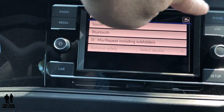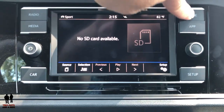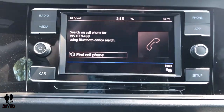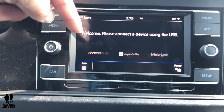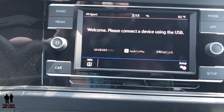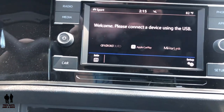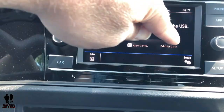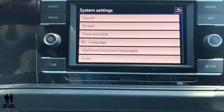Okay, so let's go back, and let's go over, there are three more buttons here, so let's go up to phone. No phone is paired, but if it was, this is where you would control that. You can take a look at the apps. This does have Android Auto, Apple CarPlay, and then MirrorLink. MirrorLink is basically the same thing as Apple CarPlay and Android Auto, maybe not to the extent. It doesn't have all the same capabilities, but if you don't have an Apple phone or an Android phone, use MirrorLink.